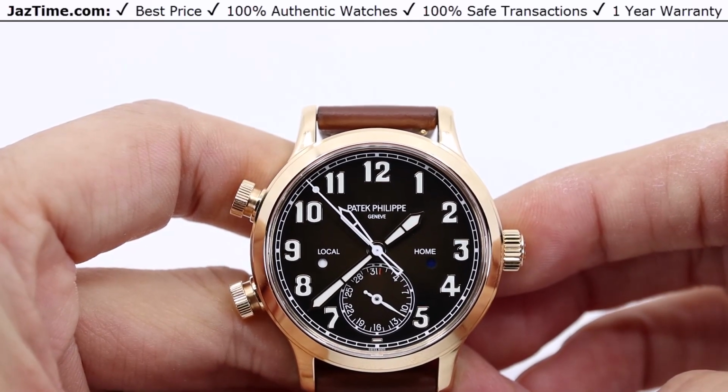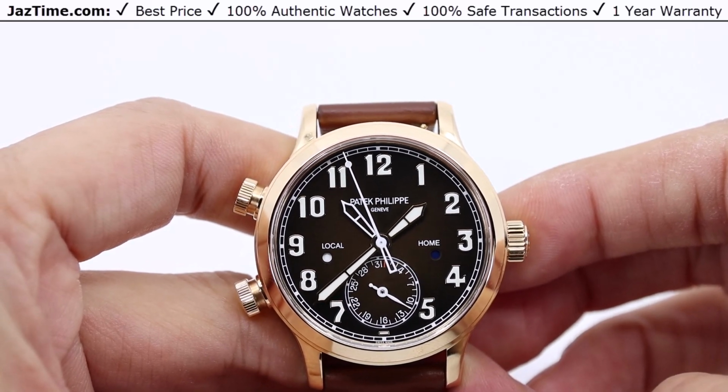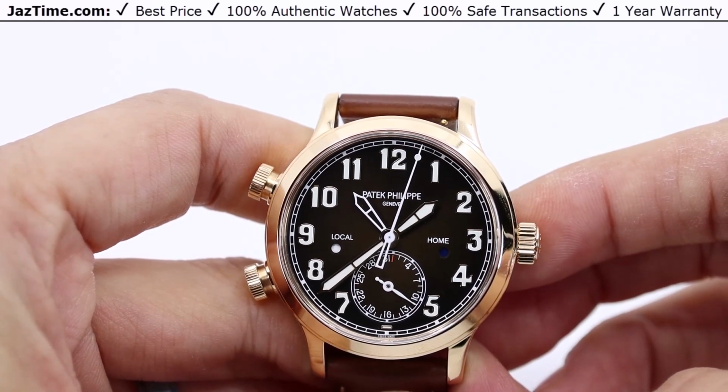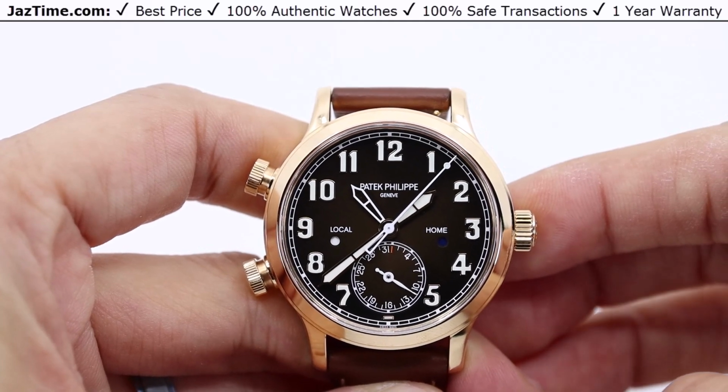Now, if you want to know where to get this watch, we have it on our website at jazztime.com. Model reference number again is 7234R-001. This is the rose gold ladies Patek Philippe Calatrava Pilot travel time with brown Arabic luminous dial.